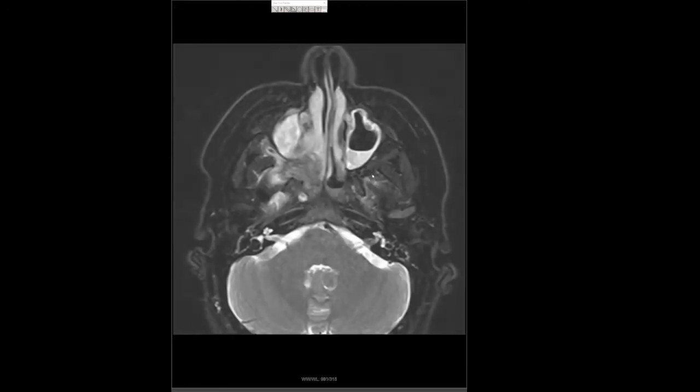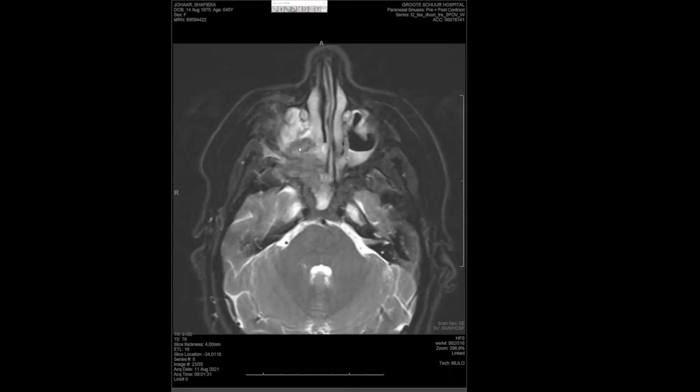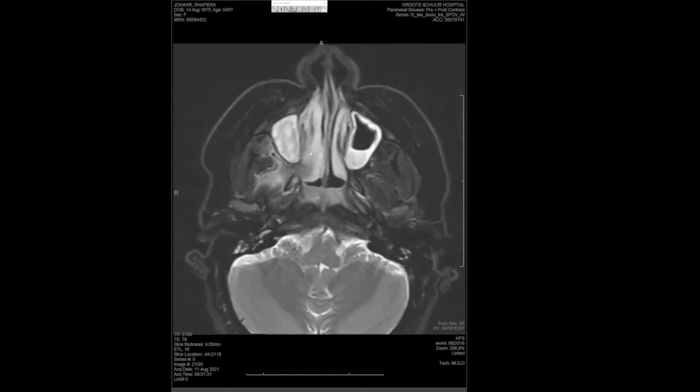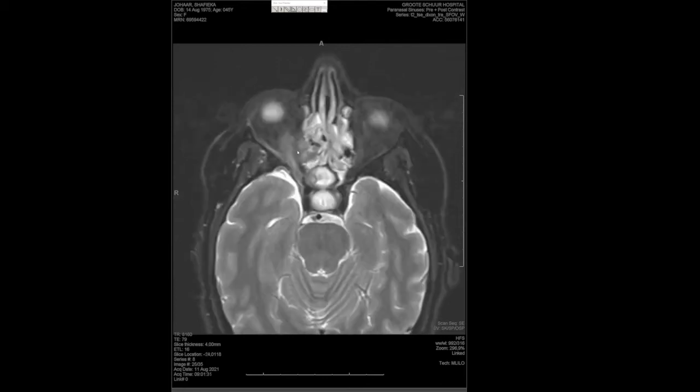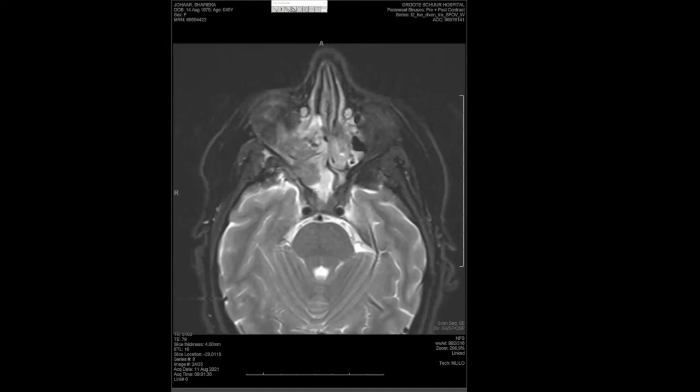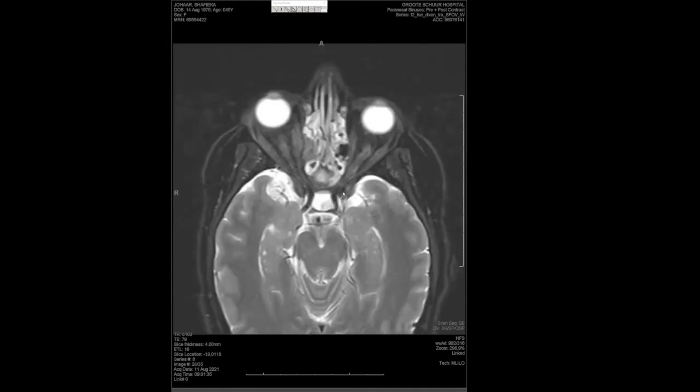So this is a T2 weighted sequence. You can see that there is this hypointense mass centered in the pterygopalatine fossa, also involving the posterior middle nasal cavity, extending anteriorly into the maxillary sinus, and then superiorly into the ethmoid sinus and then into the orbital cavity, and posteriorly into the sphenoid sinus. It is difficult to appreciate the intracranial extension on this MRI sequence, particularly as this is a thick slice.